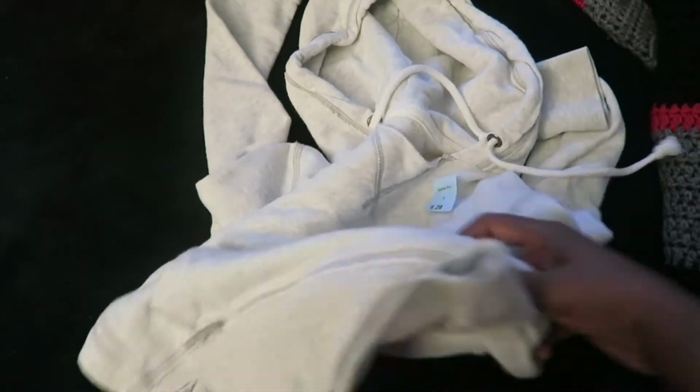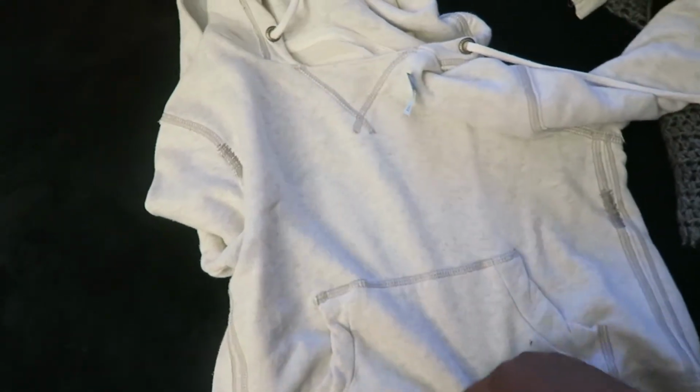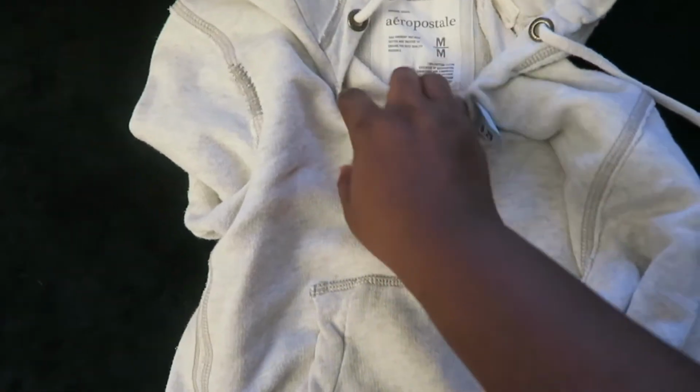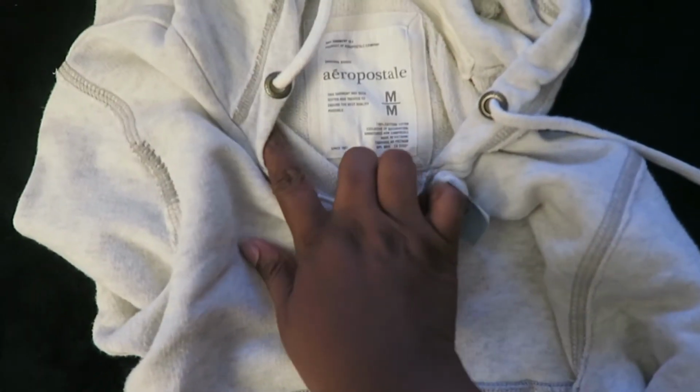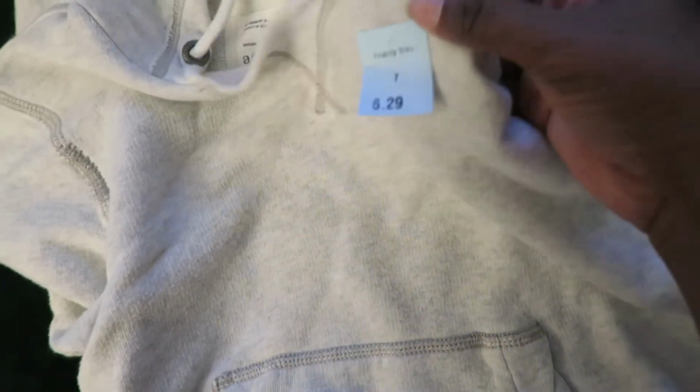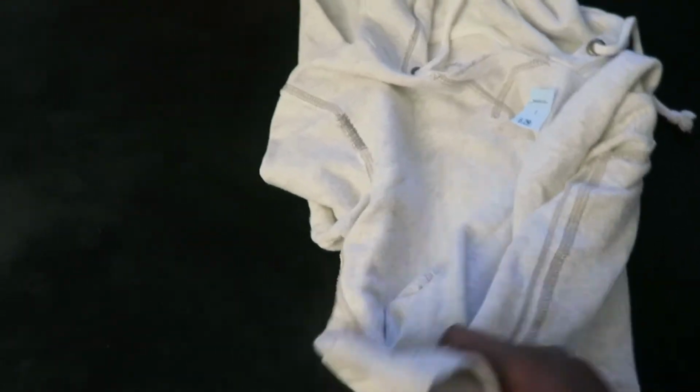And then next up, I got her this little sweater. It's kind of big, and she's a girly girl, so she loves to style her outfits, and she likes pieces like these. This is Aeropostale, and it's in the size medium, and it was originally $6 and I paid $3 for it. So not bad. She can throw that on a nice cool day.